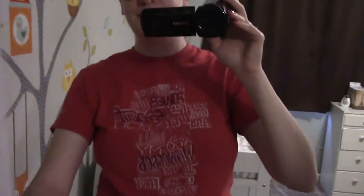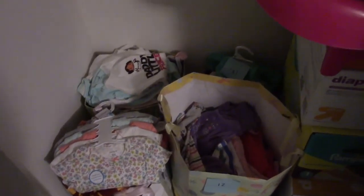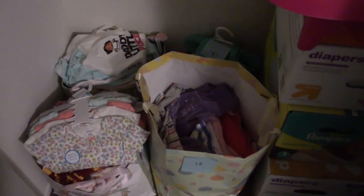This is the closet with just storage. I have all the clothes organized. These are the clothes we got as gifts, all organized by size. This was a Father's Day gift for my husband. That was cute. And then I've got some disposable diapers, tub, other stuff that's in here, extra crib sheets.